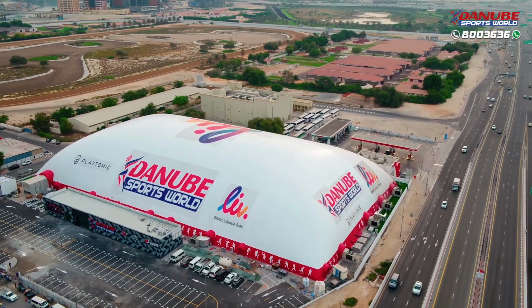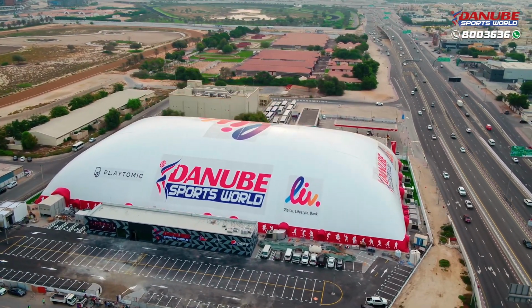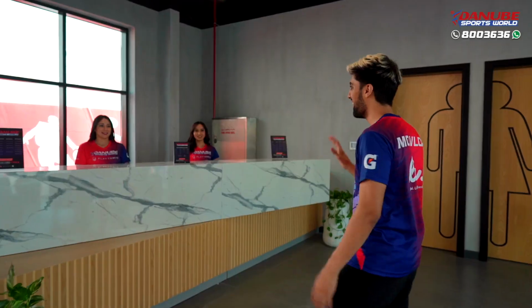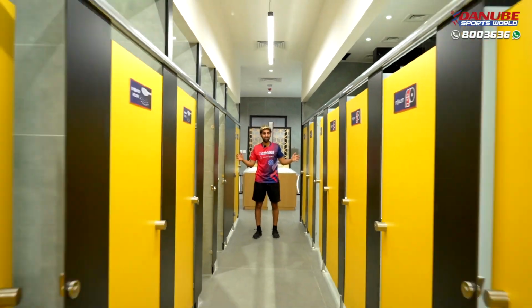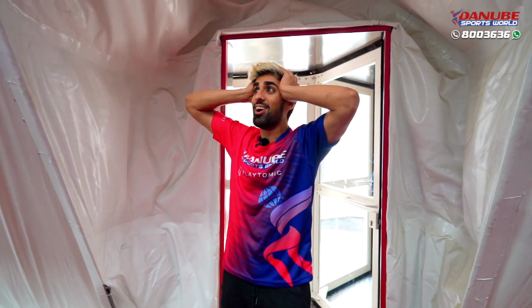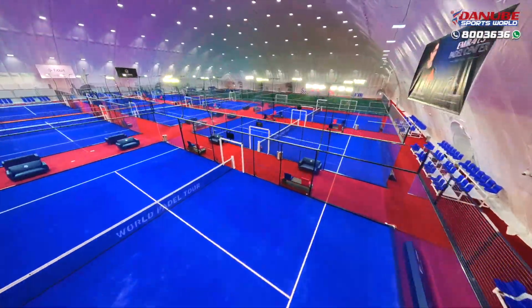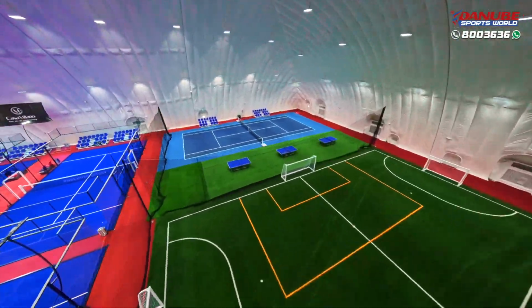This massive air dome is on a plot of almost 200,000 square feet and is located in the heart of Dubai. Hi. Wow. There's so much room. Oh my God. Look at the size of this place. It looks big from the outside, but you need to see it from the inside.